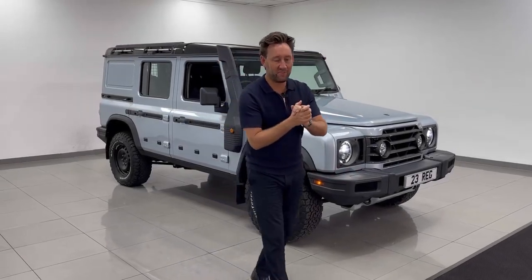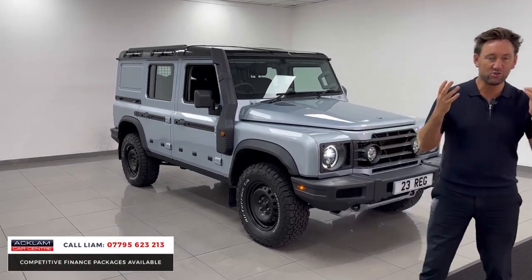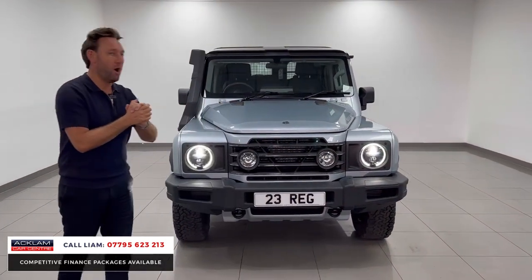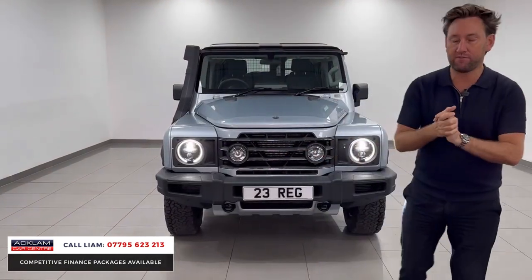We've been waiting for this car to be produced and put on the road, the Ineos Grenadier. There's been a lot of talk about them. A lot of customers have been getting in touch with me, asking when we will have one. Well, we've managed to purchase one. It's just arrived this morning.